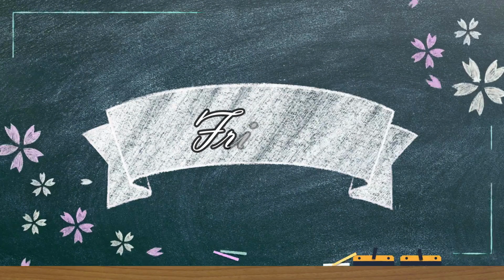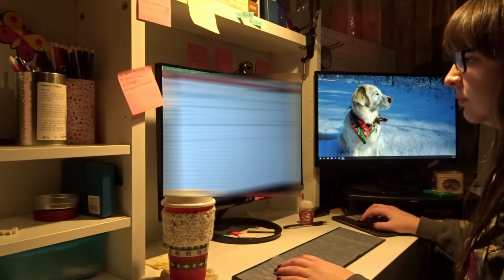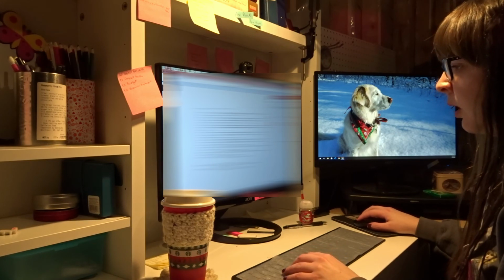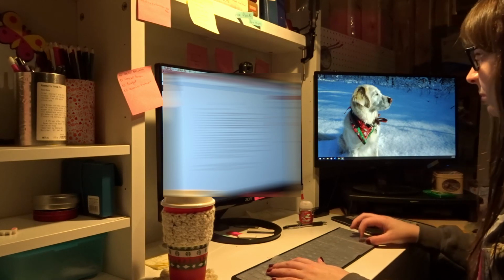So now we are officially on Friday, my favorite day of the week, and this is honestly probably my easiest day as well. I tend to take a half day with this just because I think I do overwork myself during the week, and usually Fridays are pretty quiet in terms of like my research and everything.